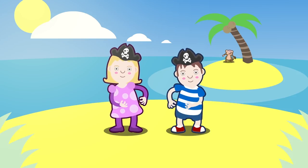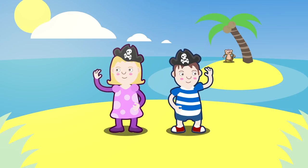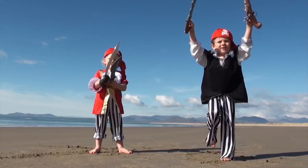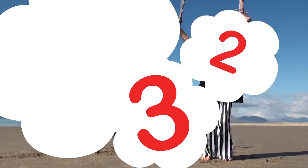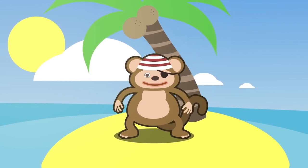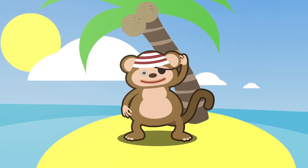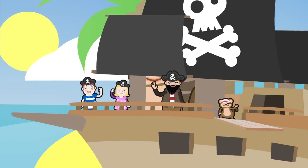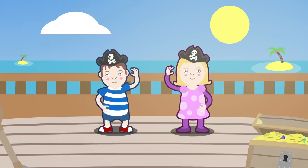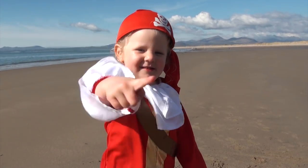We're happy pirates, watch us play. We wave to our friends all through the day. One, two, three. Let's wave our arms together, just like the ocean blue. When we get windy weather, we'll sail the whole day through. We're happy pirates, watch us play. We wave to our friends all through the day. We're happy pirates, can't you see? There's room on the ship for you and me.